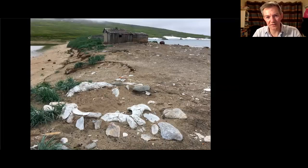So we discovered this incredible site a few years back. It's a spit called Tsitsikamen on the north coast of Chukotka. And when we landed, there's a lovely lagoon behind to the left of this photo. And we landed on the beach and realized there were lots of these kind of old middens of whale bones. And we started to check it out. And there was a lot of evidence of hunting. There were a lot of dead walruses here, but there were no walruses on the beach.